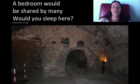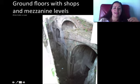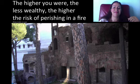This was one of the bedrooms. It would be shared by many. Would you sleep here? It used to be much better looking at the time, but still you can see the dinginess of the place. This was the ground floor, much lower than the current ground floor, of course, and you can see down at the bottom, in front, there used to be shops, and all the shops had a mezzanine level where the shop owners used to sleep. This looks more like ground level today, but at the time it used to be the first or second or third floor. And the higher you were, the less wealthy you were, and the higher your risk of perishing in case of fire.